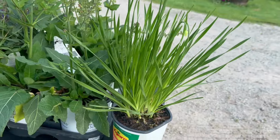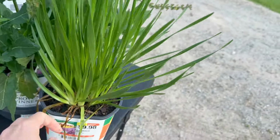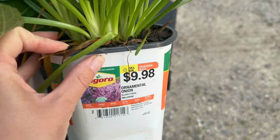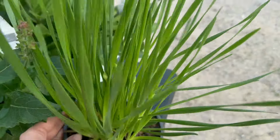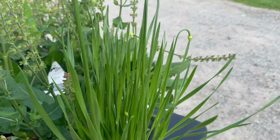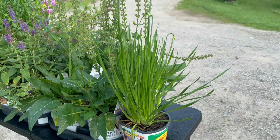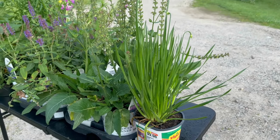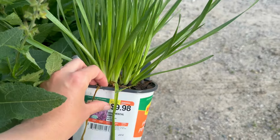And then last that I have today, and hopefully I'll get this all in the ground, but we will see. This is an ornamental onion. This is a Millennium Allium, and it is just about to bloom. I have a Serendipity Allium, again, about to bloom. So I'm excited to try this one. I honestly don't know how they compare to each other. I don't know if one gets smaller than the other.